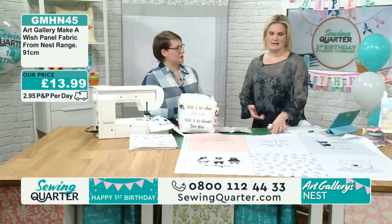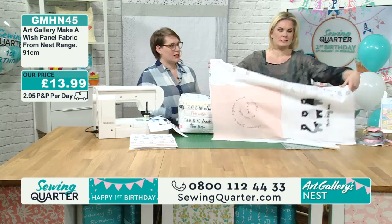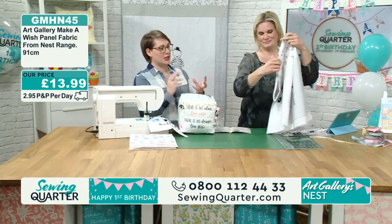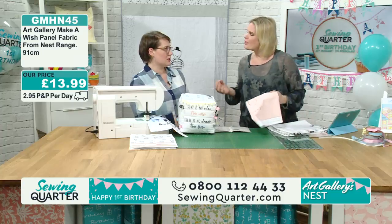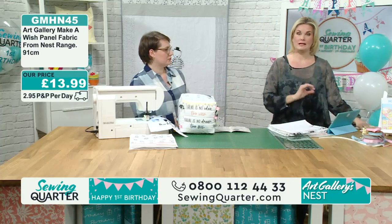And their tagline is kind of "feel the difference." In every metre, feel the difference. And it does feel different. If I'm going through my stash, I know which ones are Art Gallery Fabrics just from the feel of them. They're so beautiful, really high quality. That is going to sell out, so if you've got that in your basket, please check out your basket.